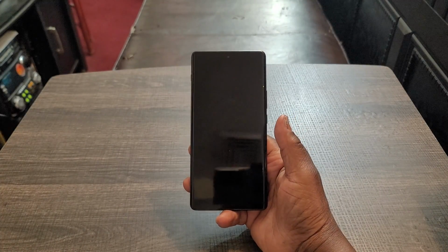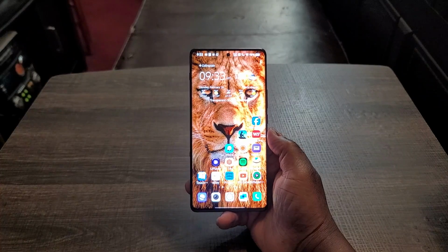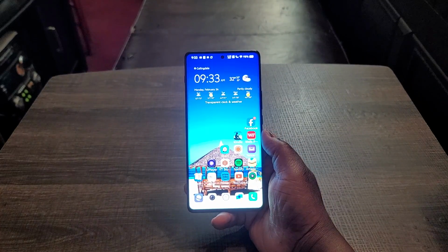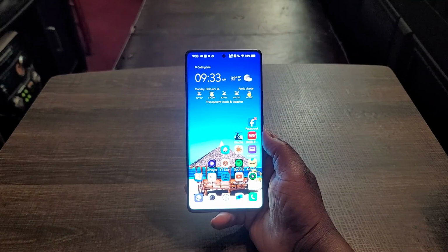You have an ultrasonic fingerprint sensor, not an optical, ultrasonic, just like you do on the S23 Ultra. So it's very, very secure. So biometrics on this device is awesome. No issues with the biometrics at all.